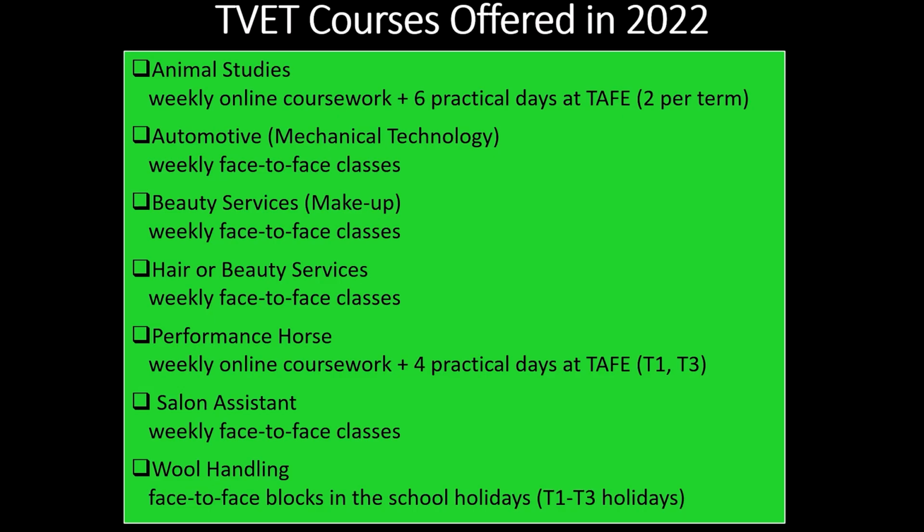So next year, these are the TVET courses that Goulburn is offering. As I said earlier, it doesn't necessarily mean they will run, because it will depend on the numbers who enrol whether or not that course will run. For each of those, I have put whether it is face-to-face, so it's Tuesdays from 1:30 to 6 o'clock, or whether they are online courses. So you have animal studies, which will have weekly online coursework, and then you'll just have 2 practical days where you go to TAFE to do your practical stuff, but most of the work is online.